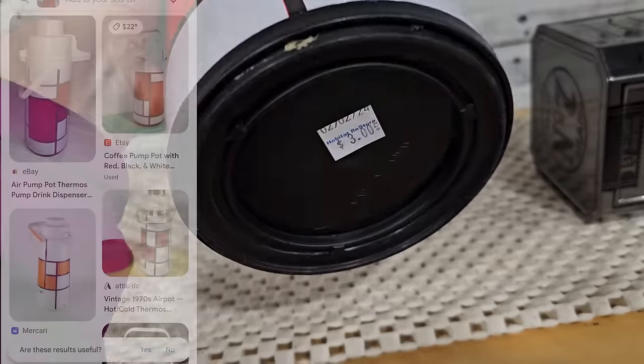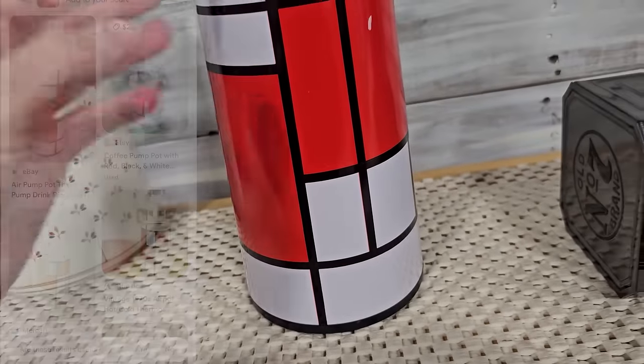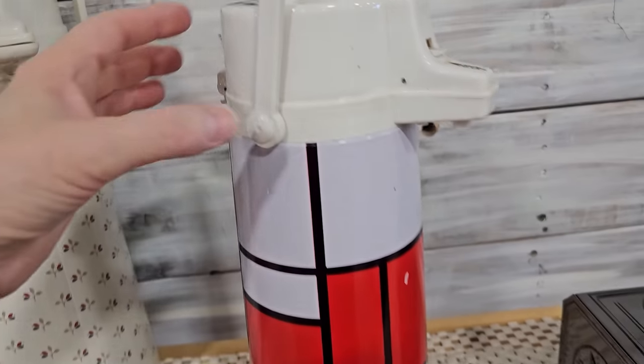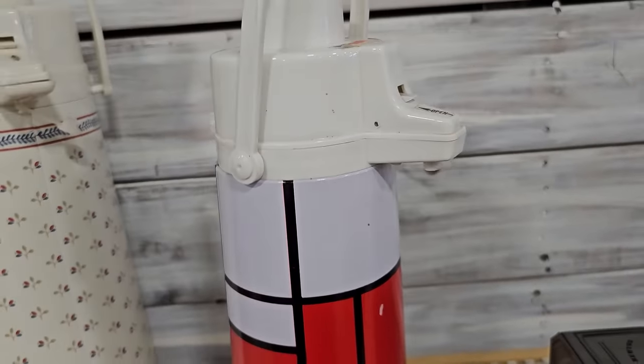And this was a great throwback. So you could get it here for $3. Someone had it listed online for $22. It's a coffee pot with a pump on the top. I thought that was a great idea. Did y'all ever have one of those?